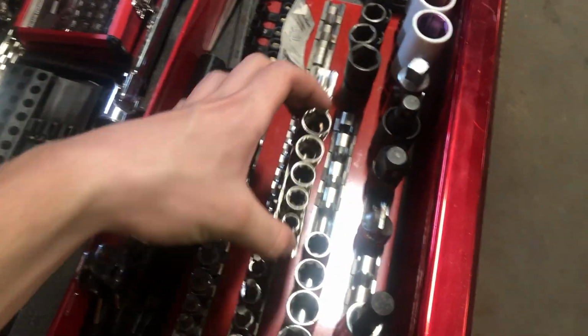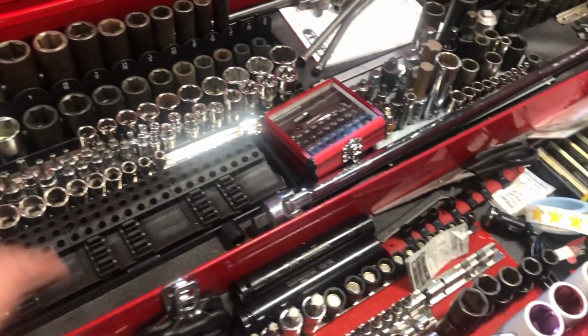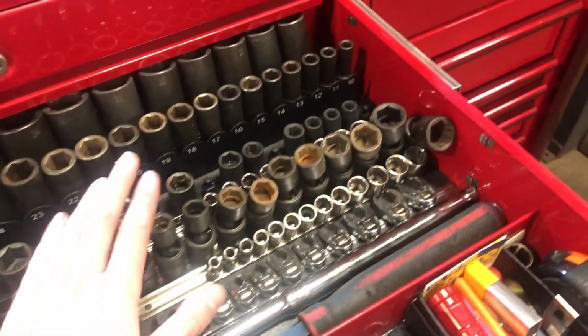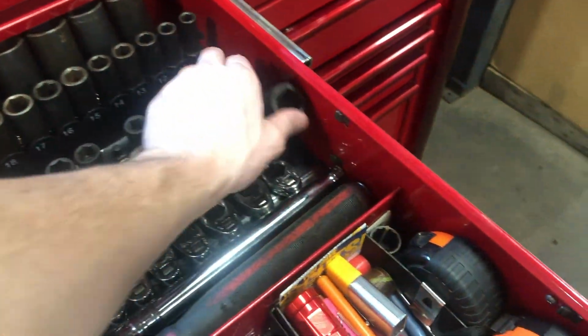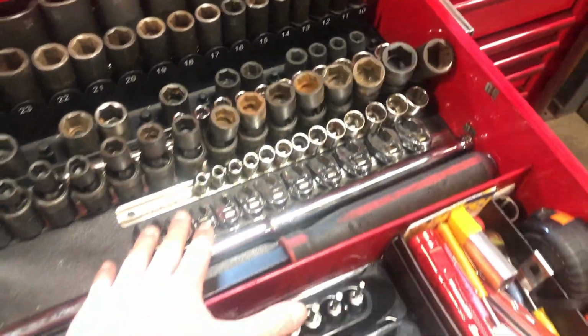8-point. This is a Craftsman set, actually. Nobody believes me. Miscellaneous adapters. That's 1/2 inch to 3/4. And that's about it. Some swivels. I like the swivels and the metric, as well as a 12-point. And some crow's feet.